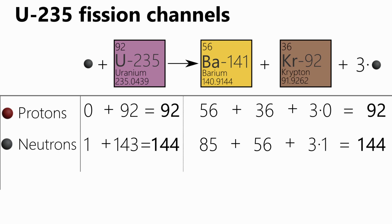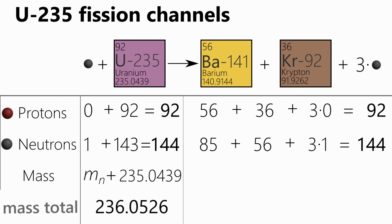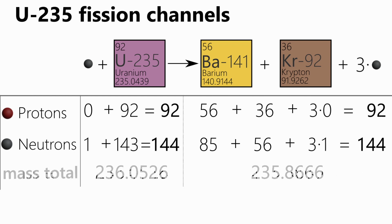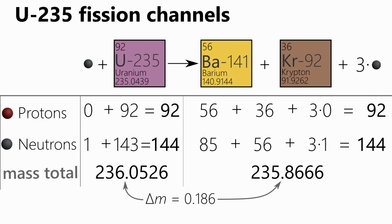Now, let's see what happens when we total the mass for each side of the equation. For the left-hand side, we can look up the mass of U-235 as well as the mass of a free neutron. This brings the total mass of the left-hand side to 236.0526 AMU. Now for the products. We can look up the mass of barium-141 and krypton-92 on the periodic table. And after totaling, we find the total mass of the products to be 235.8666 AMU. This is a difference of 0.186033 AMU, or just below 0.1% of the original U-235 nucleus and free neutron.